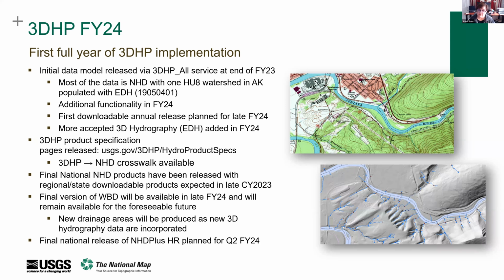We've published the initial 3DHP product specification. I want to note there's a difference. We have an elevation derived hydrography data acquisition specification that many of you are familiar with. And now we have a 3DHP product specification, and you can access that at the URL on the slide. And there is available on those pages a crosswalk between 3DHP and NHD that we hope you find useful going forward.